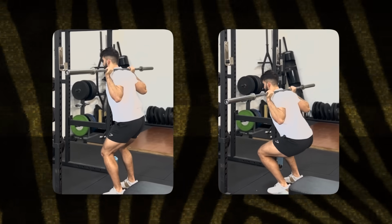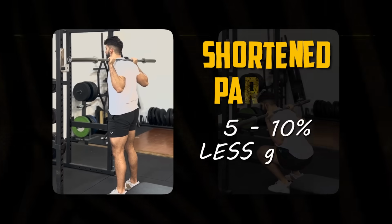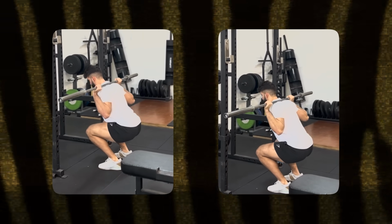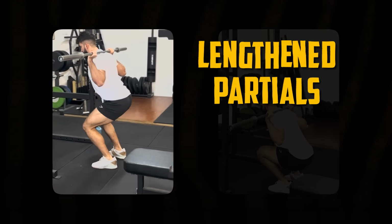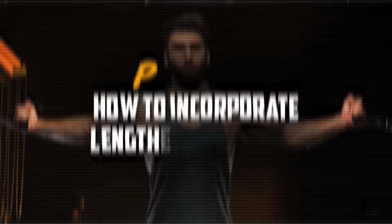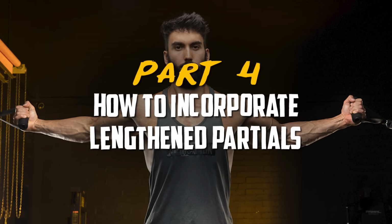If I had to give some rough figures as to how much you'd be missing out on, for example, if you did shortened partials compared to full range of motion, you'd be missing out likely on about 5 or 10%. Likewise, if you're switching from full range of motion to lengthened partials, and this is a bit more tentative, we don't have quite as much evidence directly yet, I'd say you'd be gaining around 5 to 8% again, compared to full range of motion.